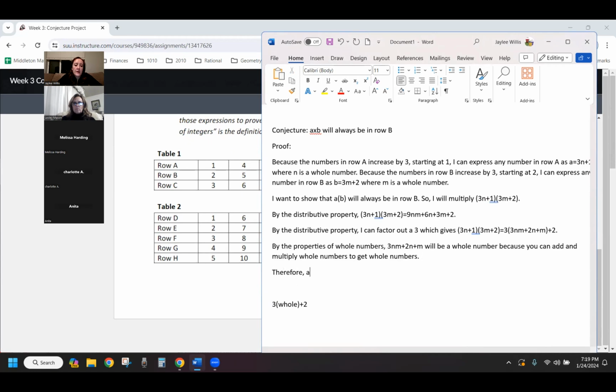Therefore, A times B will always be in row B. And that would be a whole proof for that one. Any questions on that?